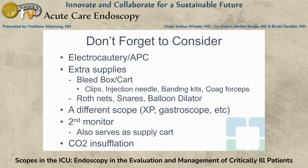Here's a list of things to not forget as you're getting there. If you're going there for bleeding, make sure you bring your electric cautery and your APCs. If you have a pre-set bleeding box or cart, bring that with you. Clips, injector needles, banding kits, coag forceps, a lot of things Dr. Fatzler showed us. Roth nets, snares, balloon dilators.